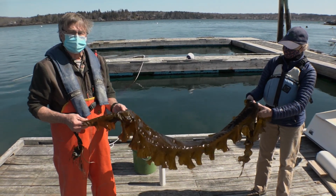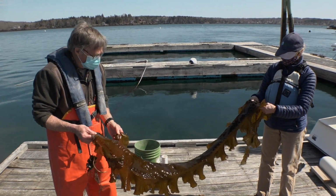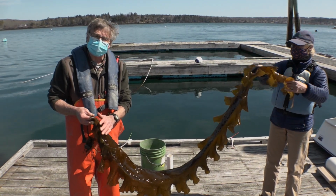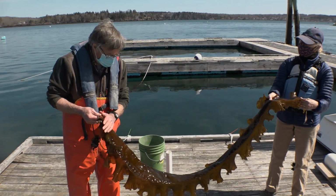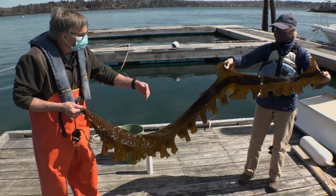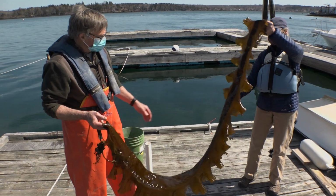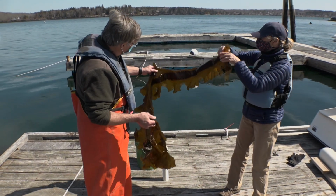Now, something that's really interesting about kelp is that's the oldest part of the plant down here. The kelp is actively growing from this part of the plant. So as it grows, it just keeps adding, and the plant gets longer and longer. And as it grows older, it starts to form reproductive tissue.